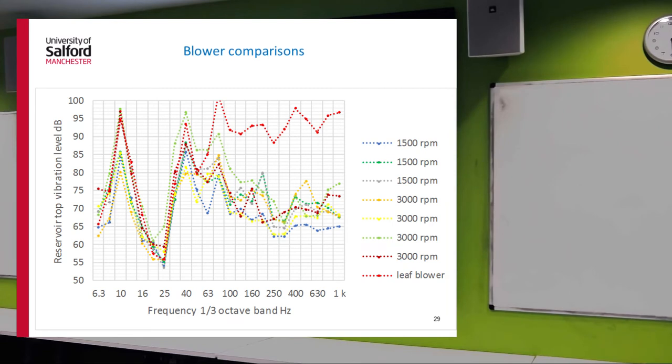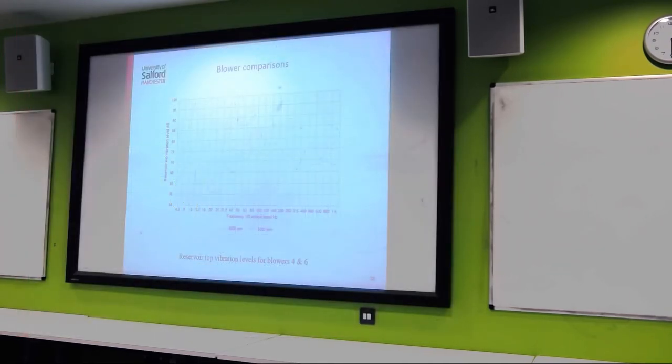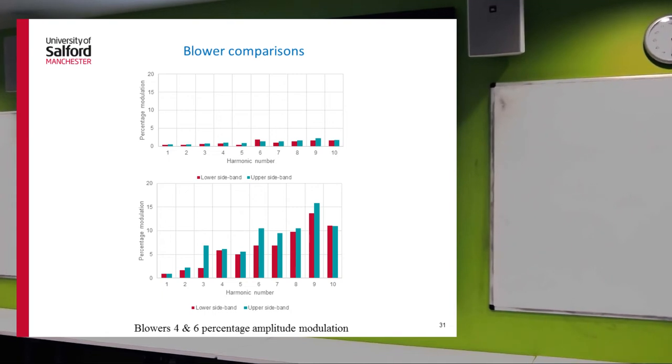This gives you the comparison of the 8 blowers. So you can see that they basically fall into 2 groups: high speed and low speed blowers. The high speed blowers produce far more reservoir top vibration than the low speed blowers. And this compares blower 4 and 6. So you can see there's a huge difference between the Taylor blower 4 and the Dominato blower 6. And both of those are 3000 RPM. And this shows you the percentage amplitude modulation of the two blowers. There's blower 4 at the top and blower 6 at the bottom.